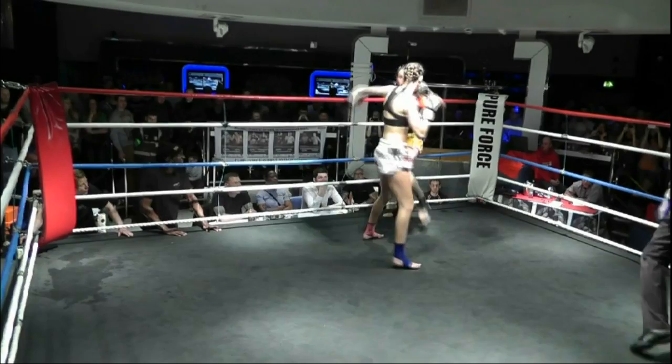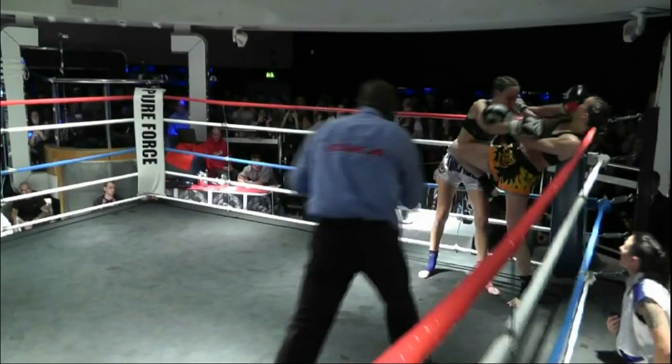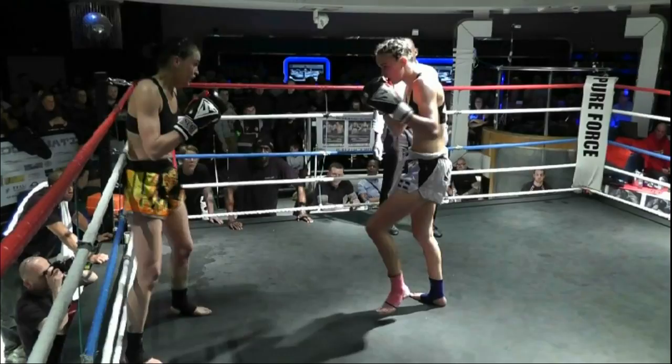Putting in the combinations. Van Oortmerssen always moving, always showing leather back. It's a rear guard action, but it's a good one. She lands with the right hand, gets through cleanly. Both girls very accurate and clean in their work. Good to watch.